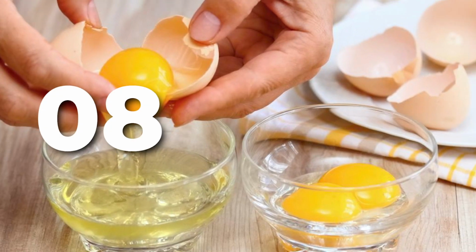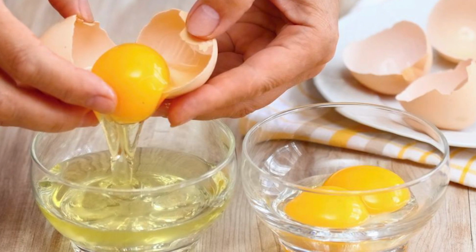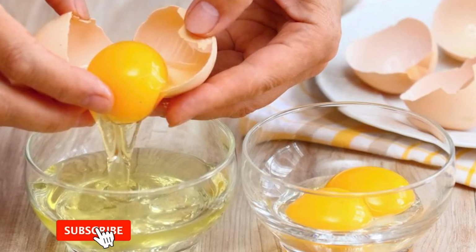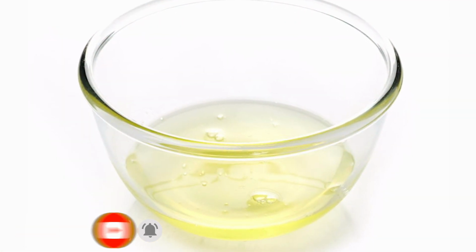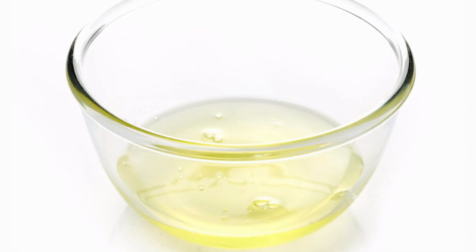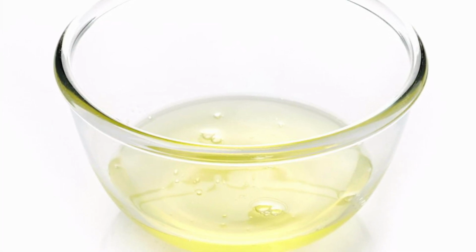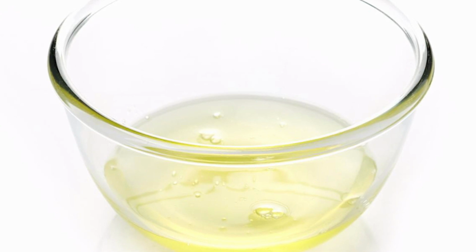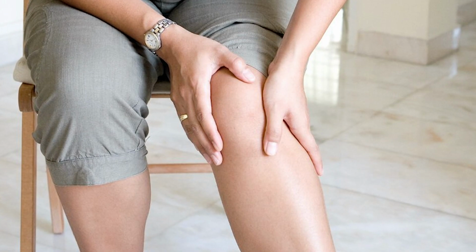Number 8. Eggs. Collagen is naturally found in the shells and whites of eggs. In total, egg whites contain 18 amino acids and all 9 essential amino acids. More specifically, the type of collagen present in the egg whites provides glucosamine sulfate, chondroitin sulfate, hyaluronic acid, and various other amino acids necessary for collagen production. Studies have shown that these substances can help build connective tissues, heal wounds, increase muscle mass, and reduce pain or stiffness.